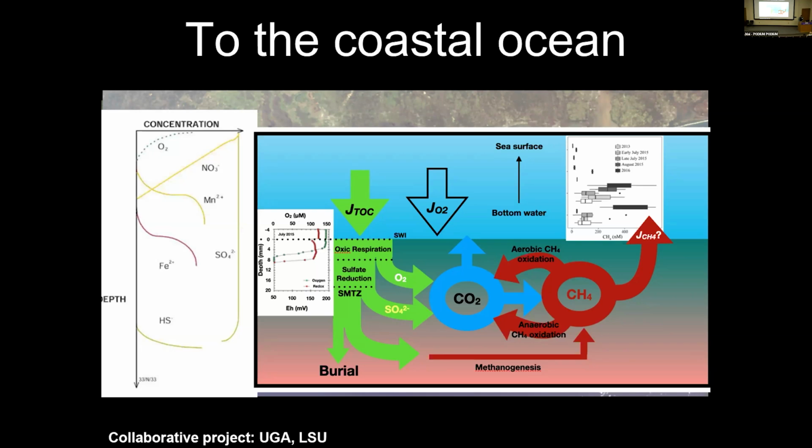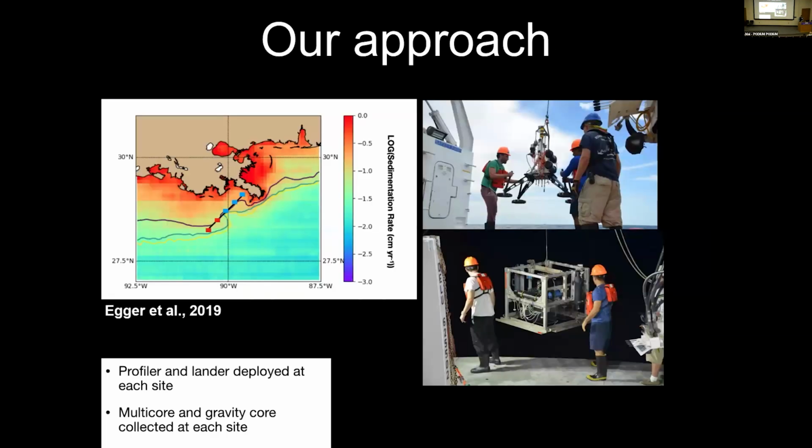And our approach to looking at this was to study 5 sites along a transect with a varying amount of sedimentation rate, so sediment inputs. And this was from a modeled paper, Matthias Egger, over 1,000 cores. It's about the best representation we have. It includes satellite imagery of POC. It also includes depth as an empirical relationship to solve the sedimentation rate. You can also look at the sulfate methane transition zone depth with a similar algorithm from Egger.